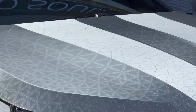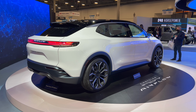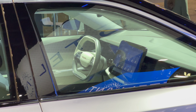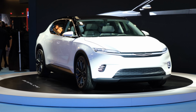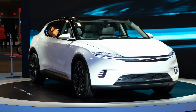Chrysler had a concept car of its own, called the new Chrysler Airflow. The Chrysler Airflow concept car is an EV that boasts an excellent 400-mile range. That's along with level 3 autonomous driving capabilities. It may be some time before we see a car like this on the road though. Chrysler says it's aiming to release its first EV by 2025, firmly putting it behind the competition. Still, it's better late than never, and we're looking forward to checking out the Chrysler Airflow in person.